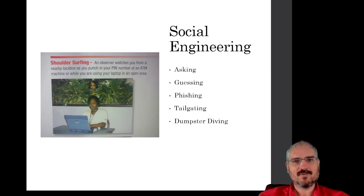Just asking people for their password works a remarkable amount of the time, and it will work more and more often the more you can convince them that you are somebody who has a right to know, i.e., the vice president of their company, or somebody working for tech support for whatever company, or their spouse or whatever. If you can convince them that you're somebody else that should have access to this information, you can just ask them, and you'll receive their password straight from them a disturbing amount of the time.